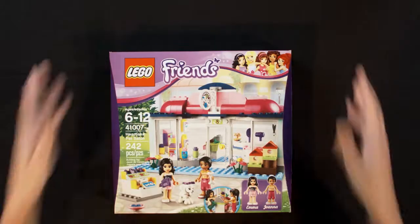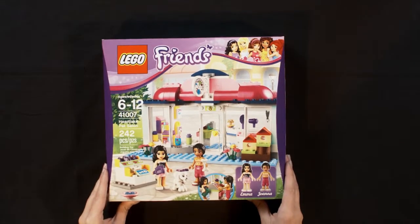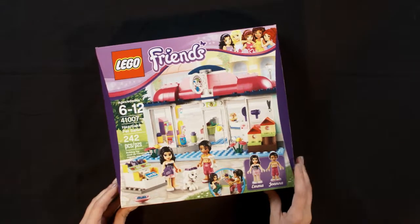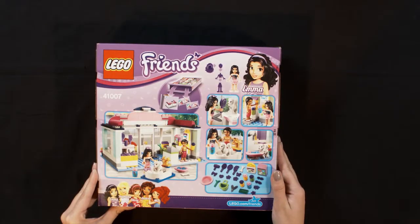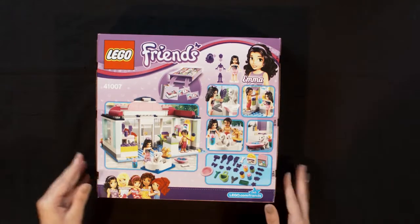My name's Tatiana and today we are building Lego Friends Heartlake Pet Salon. So here we have Emma and Joanna at the pet salon with their dog and all the different things that they can do there. I'm excited to show you guys, let's do it.